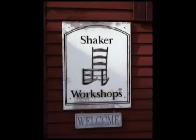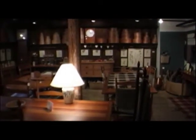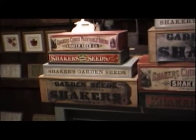The Shaker Workshops were founded in 1970, and what they do is they reproduce original Shaker furniture. They work from measured drawings, and they sell these really beautiful reproductions of pieces that the Shakers would have made back in the 19th century.